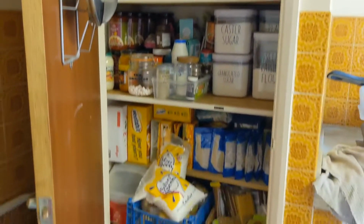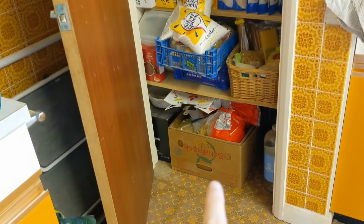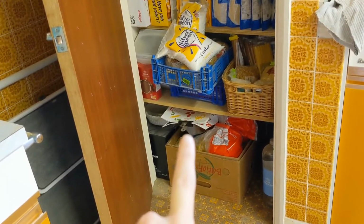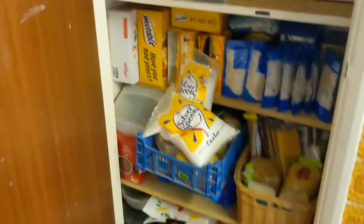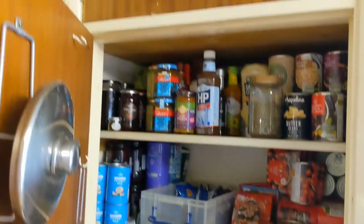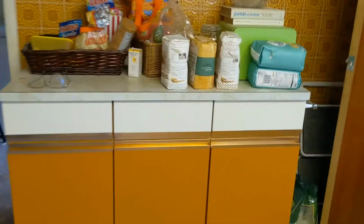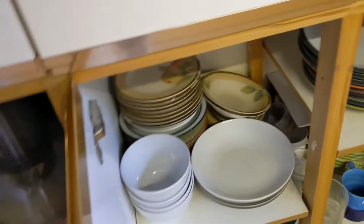That is like our pantry, I suppose. Under there is just like Dad's tins of soup, spaghetti, big cereal boxes and all that, so nothing really that important. This is all the stuff that we use on an everyday basis. And now I've showed you in this cupboard, I'm just going to show you all of these cupboards and really how they need sorting out.